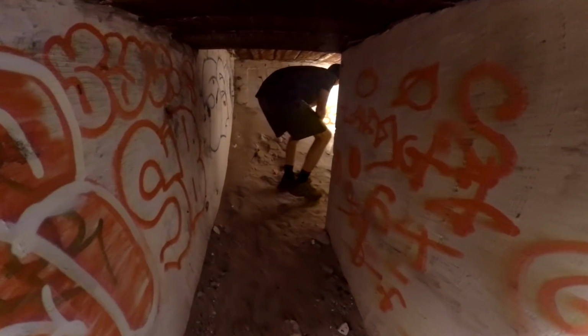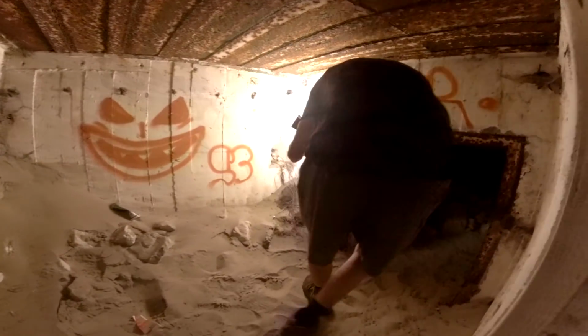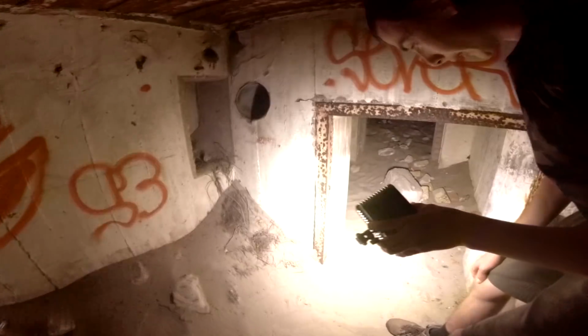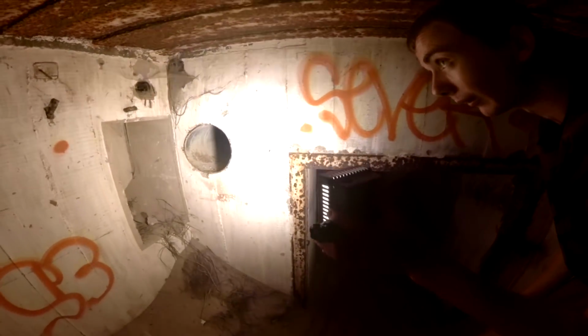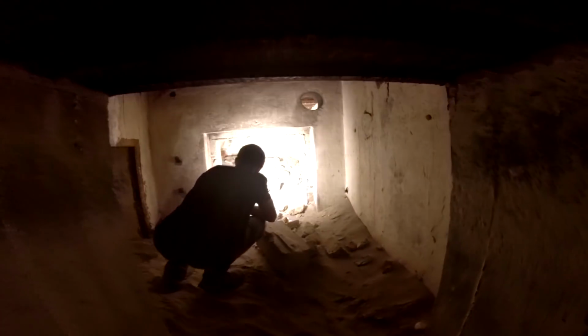Wow. That's completely full up of sand. You've got a ventilation pipe running through between two rooms here. Also, the top of the steel shutter doors are here, which again I think were rubber sealed, so they were gas proof. So obviously that was a major problem in World War I and killed a lot of people.